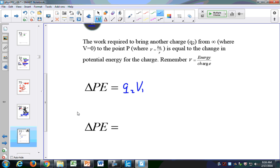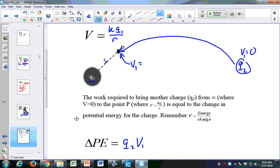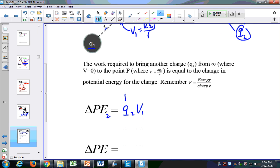So my change in potential energy for this imaginary charge that I move, Q2, over here: the potential due to charge 1 is 0. But then I want to move this over here. The potential at this point, due to charge 1, is not 0, right? It's that KQ1 over R. The change in potential energy for charge number 2 is going to be equal to Q2 times V1. Remember, because we have this basic idea that potential is energy per charge, so if I just multiply my charge times my energy per charge, that'll give me energy. What is the potential energy of that system?